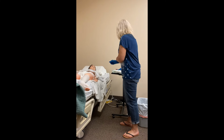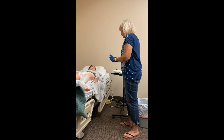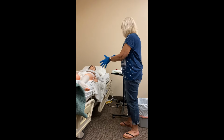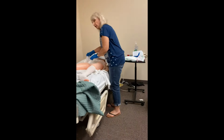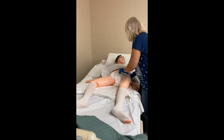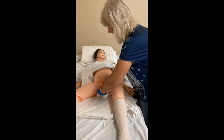I put my gloves on. It's a little hard to get them on after you just sanitize because my hands are just a little bit sticky, but it's all good. Okay, so first thing I'm going to do is I'm going to undo the tabs, and then I'm going to roll the brief down right between your legs.